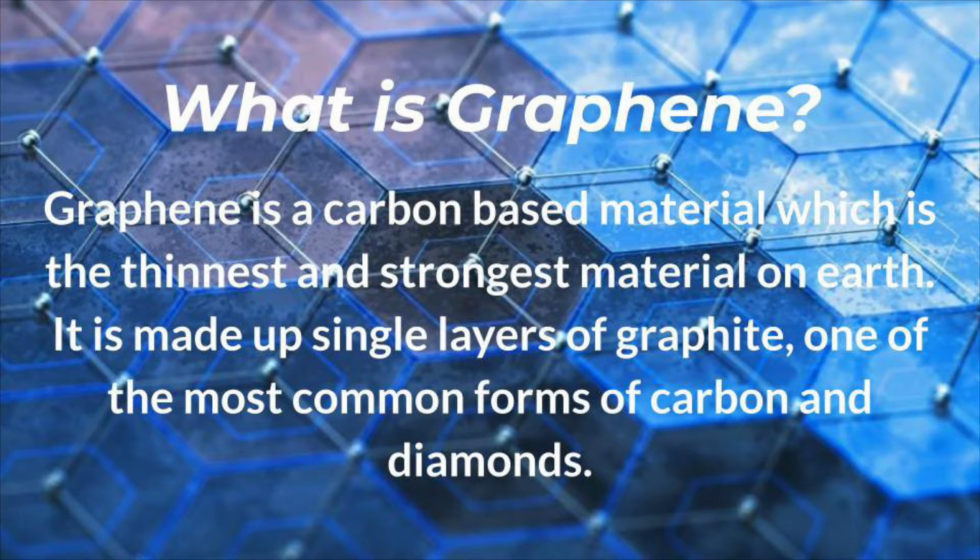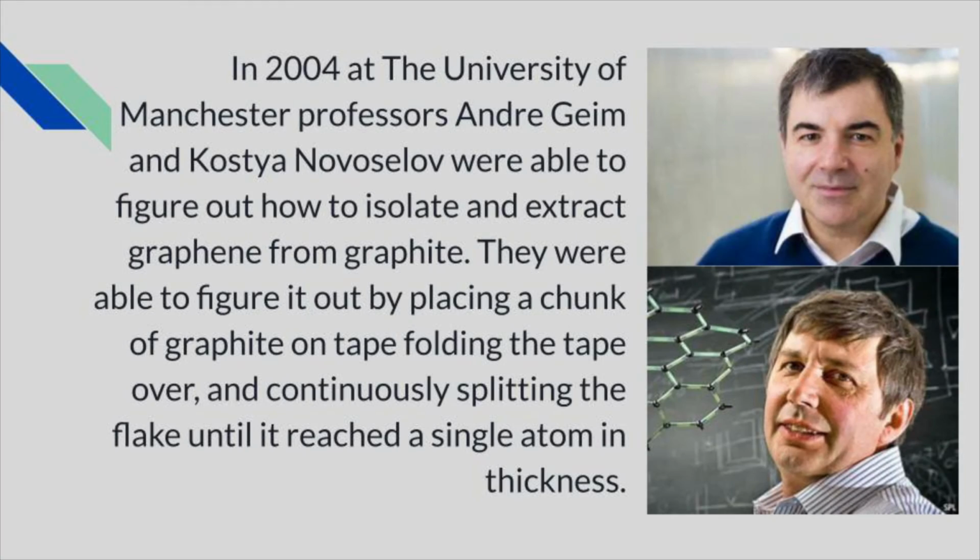So how did we discover graphene, and where and when? So in 2004 at the University of Manchester, Professor Andrei Geim and Kostya Novoselov were able to figure out how to obtain graphene from graphite. And they did it very simply. What they did was they placed tape on graphite over and over, continuously splitting the flakes until reaching a single atom thickness. And as you're probably saying, this took a long time, which it did.